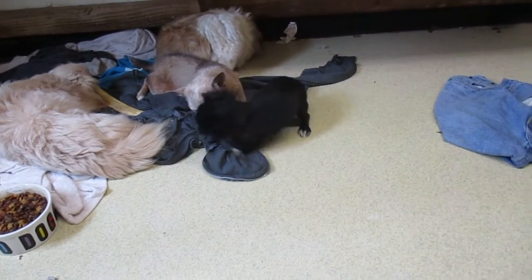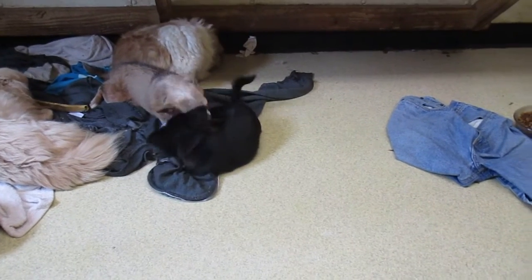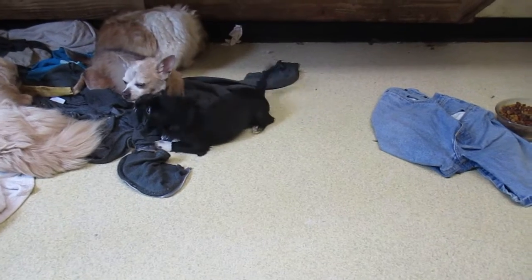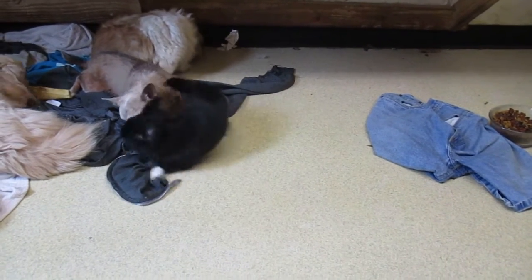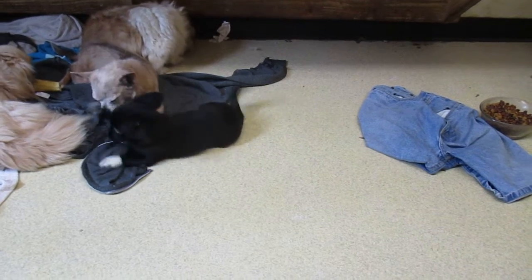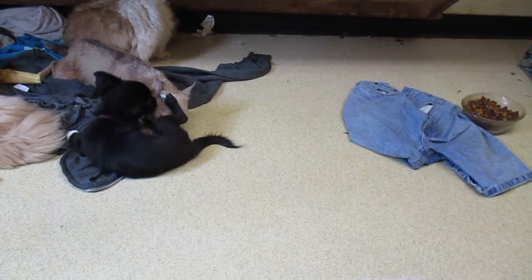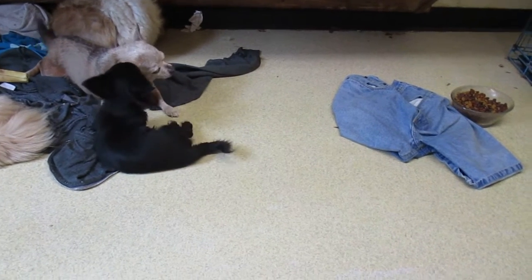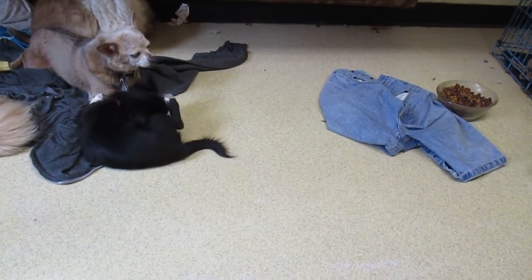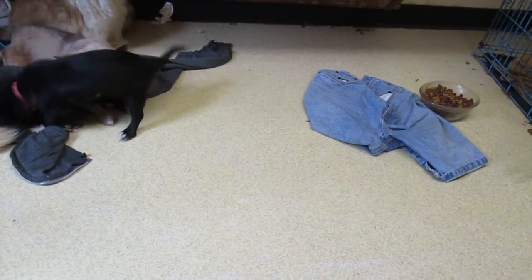This is Bullet, the big Chihuahua, playing with the little puppy. The black puppy is a Pekingese Chorkie. His mom is white with Yorkie hair, and his dad is cream, and he's an AKC Pekingese. His dad's 7 pounds, mom's 4 pounds. This little girl right now is 3.5 pounds.